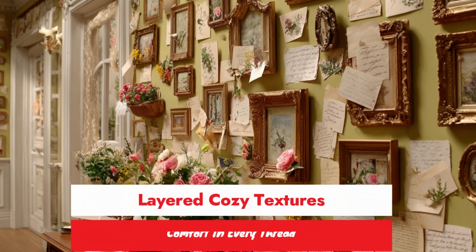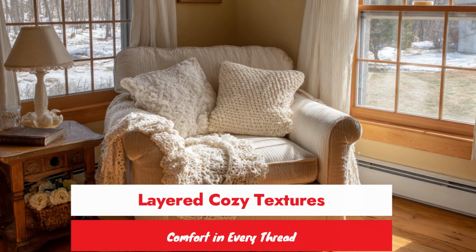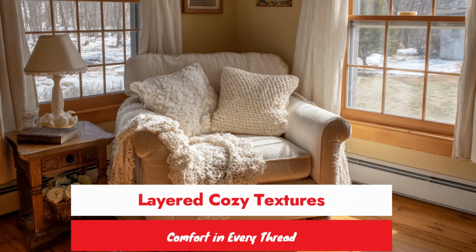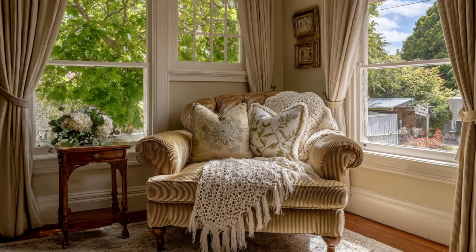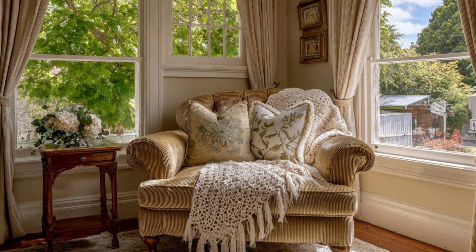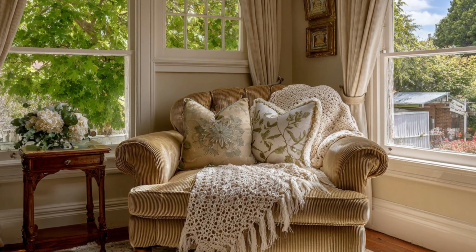Texture adds warmth that color alone can't achieve. In an English cottage, layers of soothing materials make a space feel lived in and loved. Think of nubby linen, soft cotton, aged velvet, and crocheted lace. These elements work together like a patchwork quilt, each piece unique, yet united in cozy harmony.